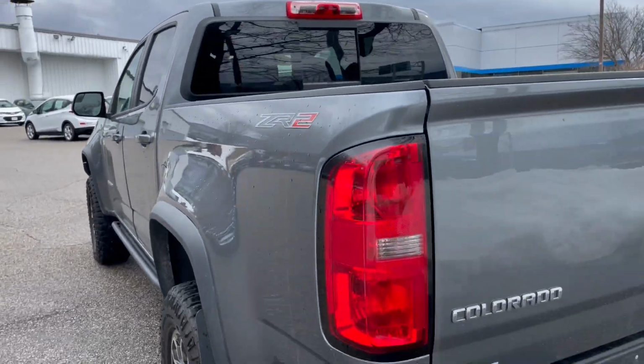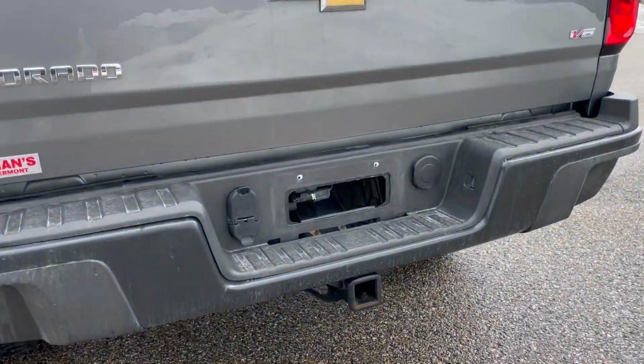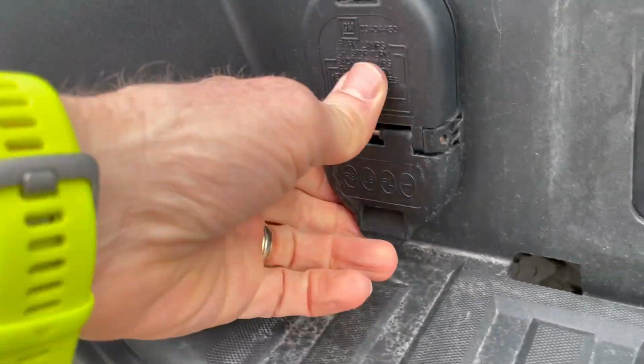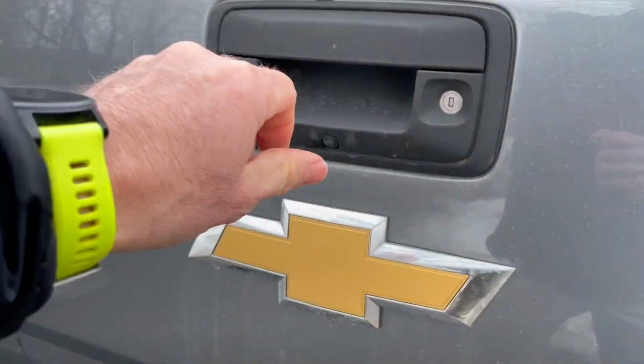Coming around the outside here, got factory trailer hitch. Doesn't look like it was ever used. You've got factory trailering wire. You got your 7 round and your 4 flat. Nice spring-loaded covers. Here's your rear camera.